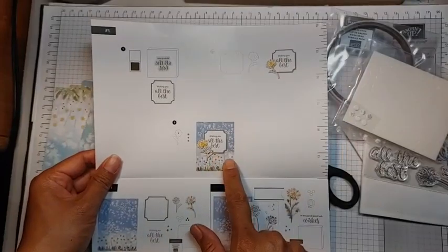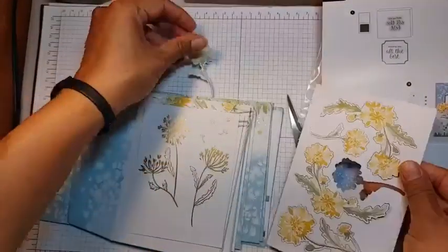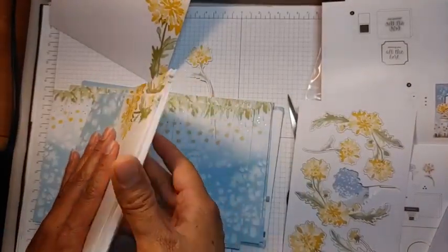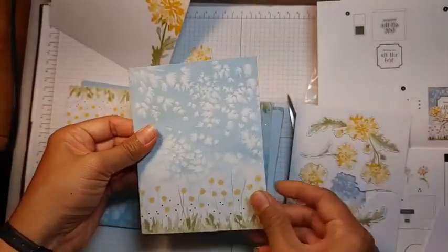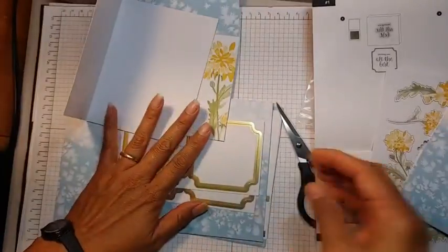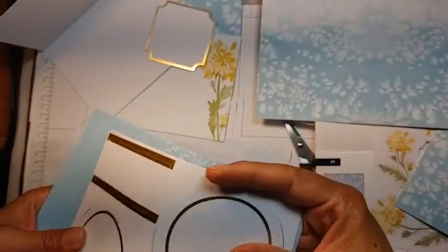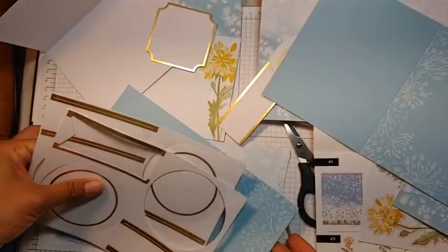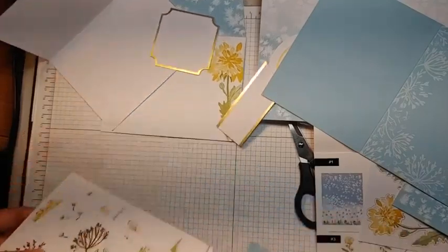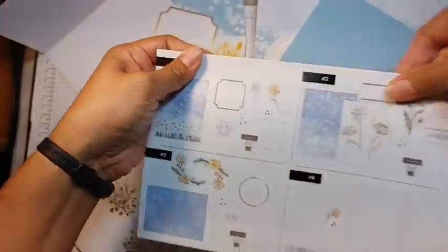Okay, so for the first card, it needs this one with the background, a label, and a dandelion, and that's it, and some embellishments. Okay, so I'm going to say this is probably the one that it comes with. Oh, look at these envelopes, they're beautiful. Okay, and then it looks like this is the front of it. Let's see, what else have I got here? One of these labels. And then that's another card, which probably needs a label. And there's extra pieces that come with each of the kits as well. Okay, and then there's our third card base. So let's sort these out and see what we need. Looks like this goes with this card. Okay, so that's the first card.